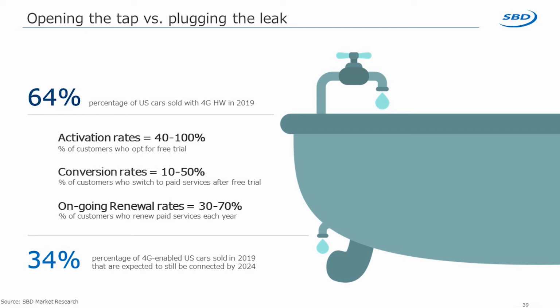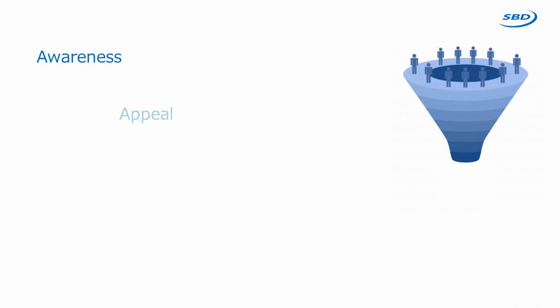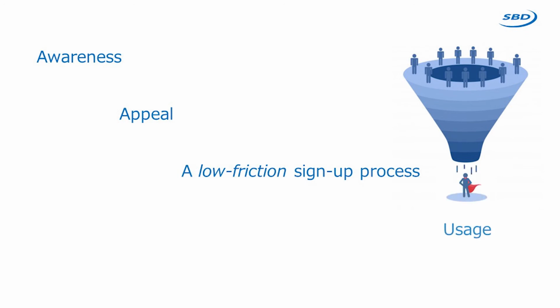Really important is to get the sales message across. We do funnel studies where we find from consumers that we survey that there's an incredible lack of awareness that the vehicle even has connected services available or spec'd on the trim that the customer's selected. If there's no awareness at the point of sale, there's very little chance of that converting into an activation. So the journey begins with awareness, then appeal, then a low friction sign-up process, and then usage that converts into actual pleasant, convenient, sticky services.